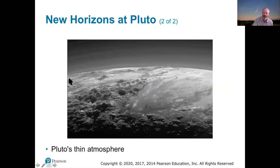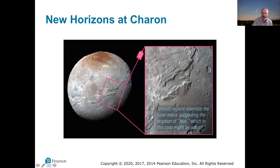And here we have the atmosphere. Notice we have these streaks. They're like layers and layers and layers. But Pluto was already in the process of edging into winter, so the layers were beginning to condense further and further down towards the surface. But it was a remarkable thing.